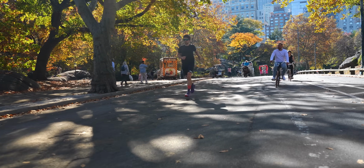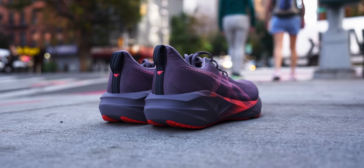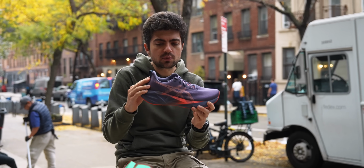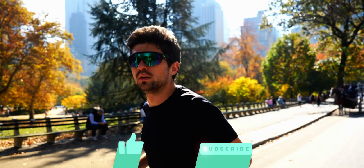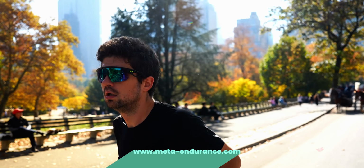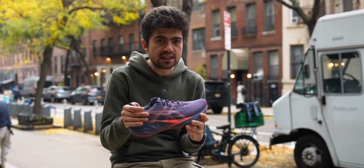The key comfort element for me is really that heel. Very good lockdown, nicely padded, really wrapping in my heel very nicely, and I really enjoyed it. It's quite stout, and it helps with the stability because once you have that lockdown achieved here in the heel, you definitely feel secure, and that's what this shoe's upper is creating.